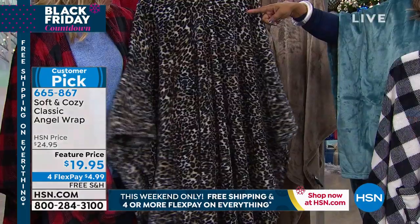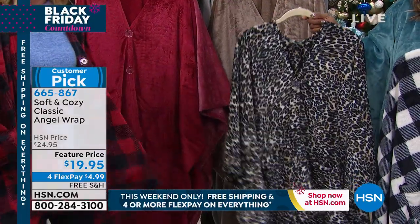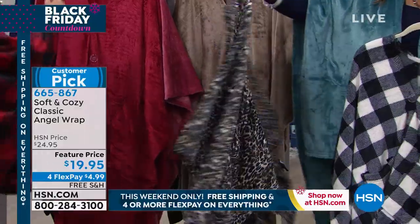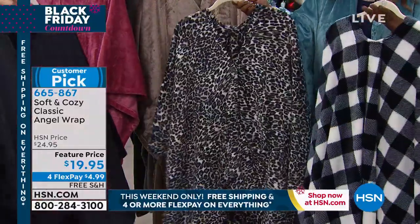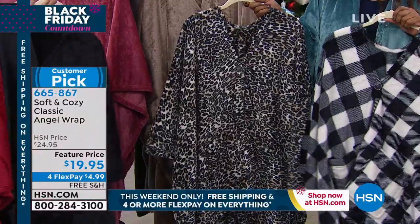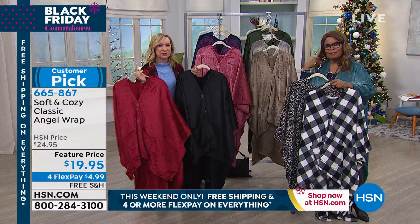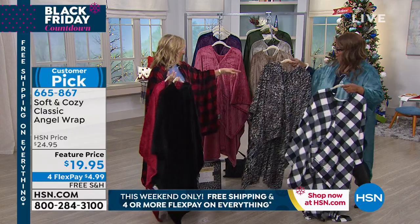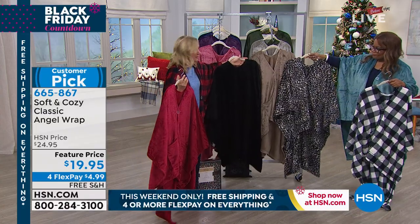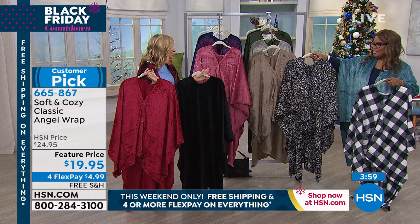If you want that red buffalo check, you can't wait. You can't wait on that one. That one's always very, very popular, as is, of course, the wonderful leopard. And you can also, if you're giving this maybe to a girlfriend group or your sisters or family members, coordinate colors. Look how cute with the taupe, with the leopard and the black. You could do a whole color story. I mean, the black and white. You could really have fun with this and personalize it.